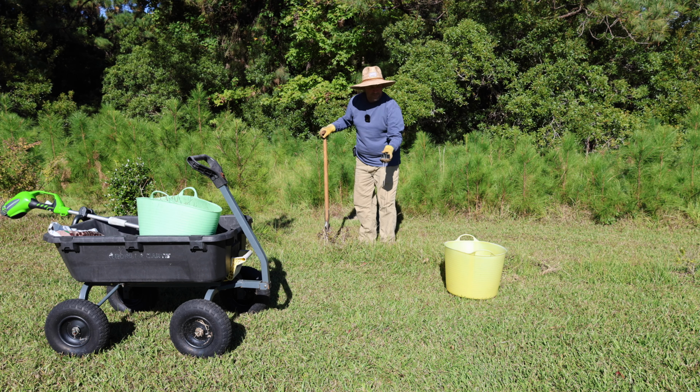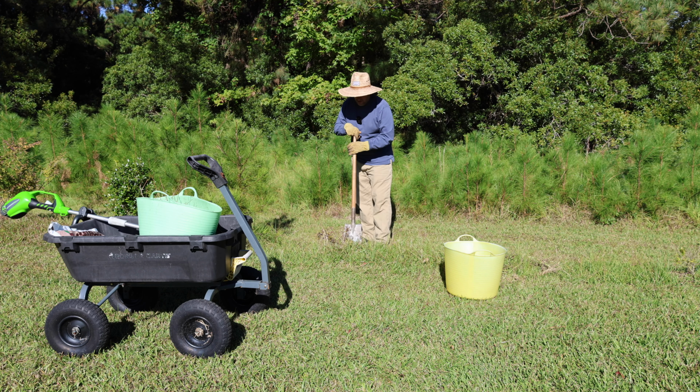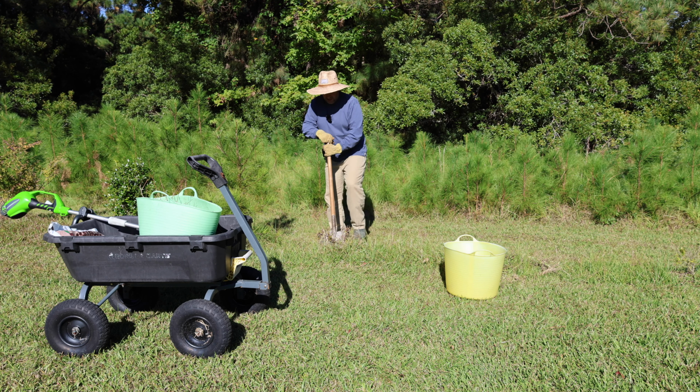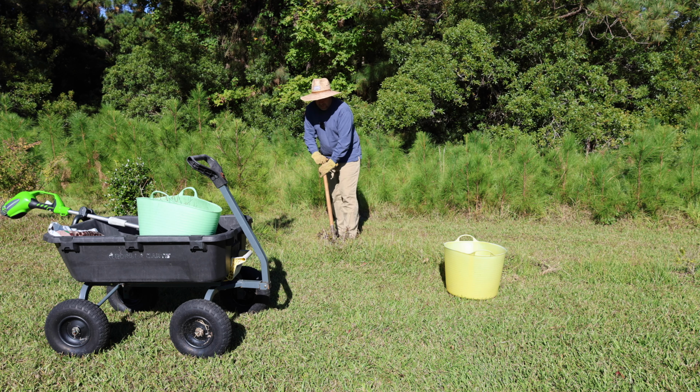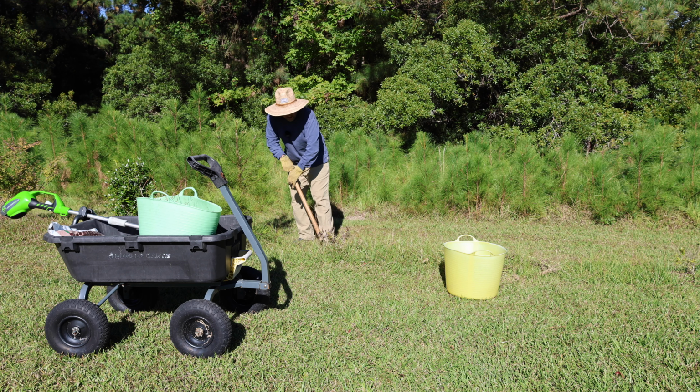Crimson Kiss Weigela. Now, this one did have quite a bit of growth this year, or at least it looked that way. And it also had some flowers, which did look quite lovely. But unfortunately, it just doesn't seem to be doing that well in this spot. So we're gonna see about maybe getting this guy out of the ground.